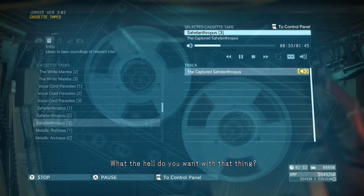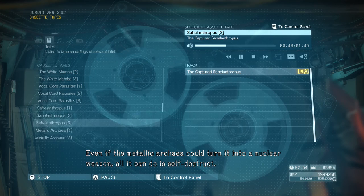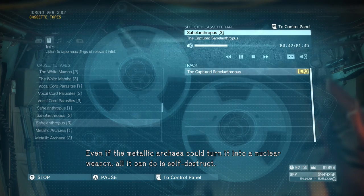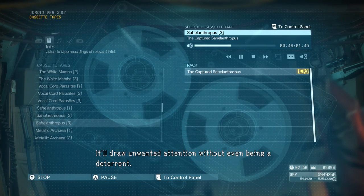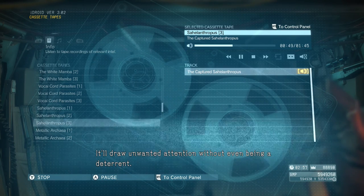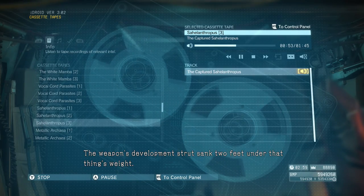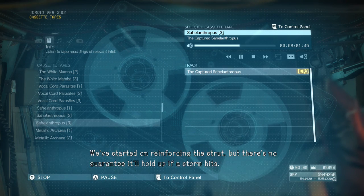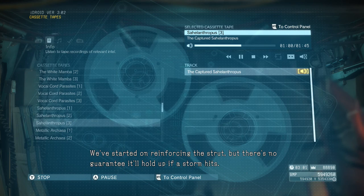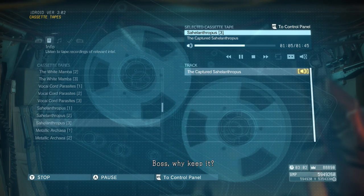Hear what? What the hell do you want with that thing? The drive is busted. It's not like it has a nuke on board. Even if the metallic archaea could turn it into a nuclear weapon, all it can do is self-destruct. Sahelanthropus just isn't a weapon anymore. It'll draw unwanted attention without even being a deterrent. I know. The weapon's development strut sank 2 feet under that thing's wake. That's 1 year's drop in a single night. We've started on reinforcing the strut, but there's no guarantee it'll hold up if a storm hits. I know that too. Boss, why keep it?